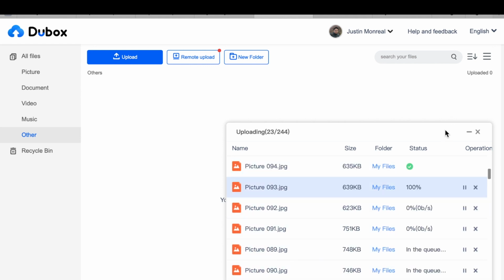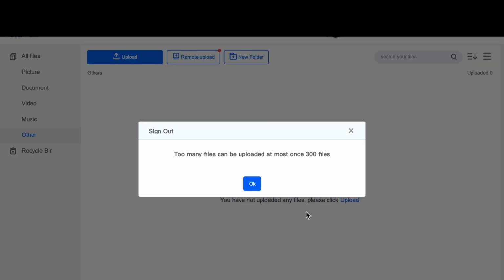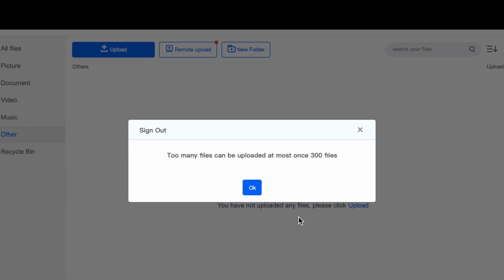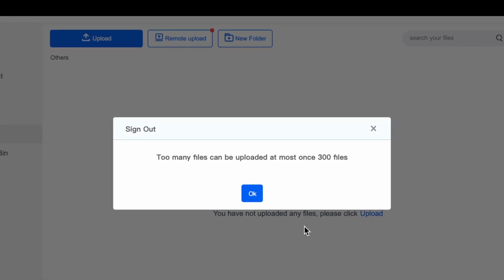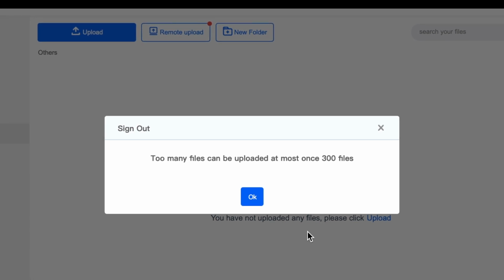The main problem with Dubox is you have the ability to upload only 300 photos at a time. So if you have 1,000 photos to upload, you have to do it 4 times. That's a real nuisance, especially if you have thousands of photos that you want to transfer to the cloud.